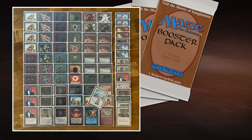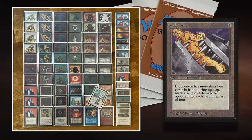We've got two Copy Artifacts. We've got two Ankh of Mishra. So, right, Black Vice, I always say it's like an extra Lightning Bolt. If you have a turn one and you're on the play, you play it, your opponent will take three damage, right? Because for every card above four, your opponent takes a damage. So if you've got five in hand, take one damage. If you've got six in hand, take two damage, and so forth.